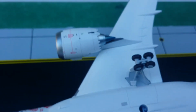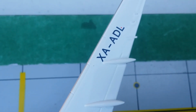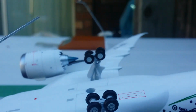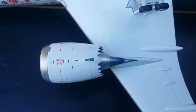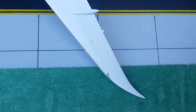Okay, tilt a little bit. Alright. There's the engine right there. The registration ship number. There's the fuel dump valve and the curved wingtip there as well. Over here, folks, the gears. Little challenge there, but it's all good. There's the engines there. Fuel dump valve right here, and the curved wing tip there as well.